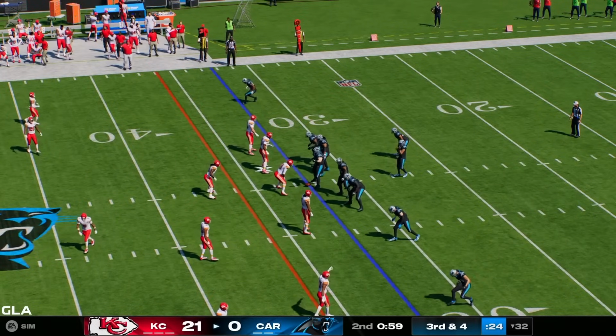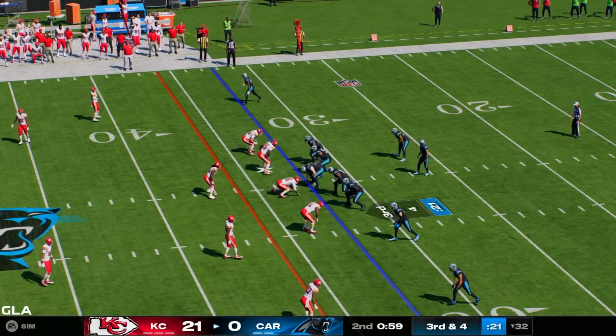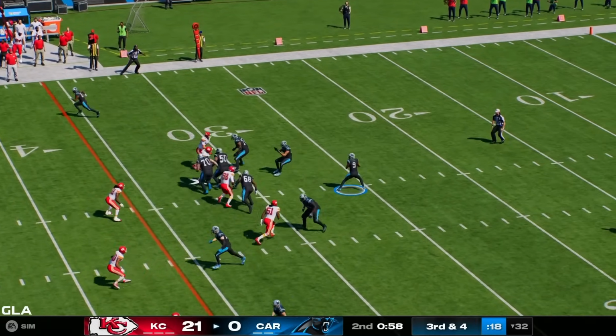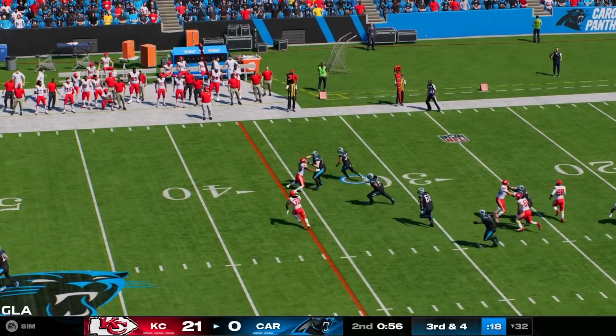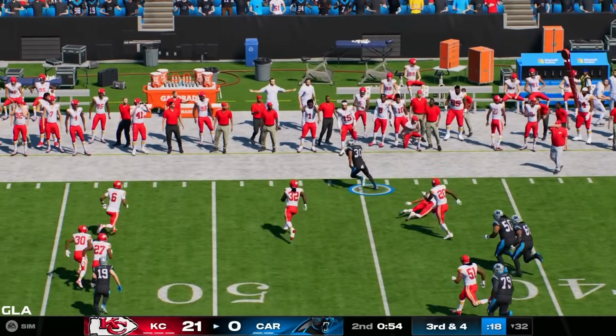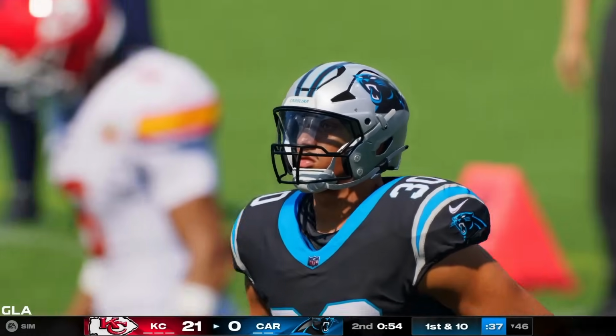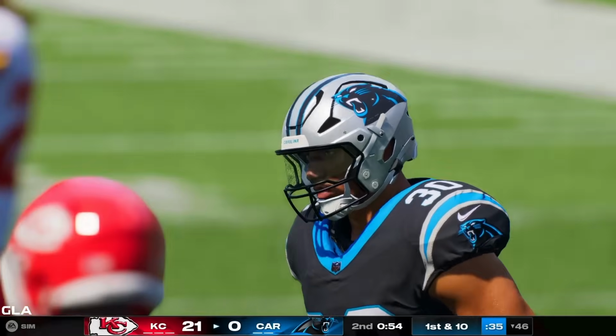And the Chiefs showing a dime look as they defend this 3rd down. Young now. They'll set up the screen here for Hubbard. And he'll be out of bounds, but able to get it up past the 45. 13 yards, 1st down, Panthers.